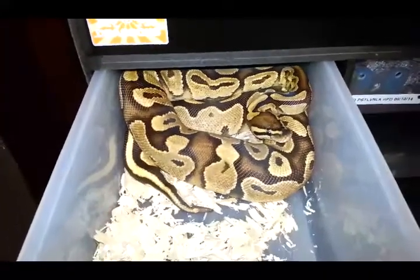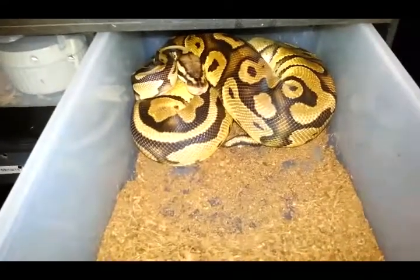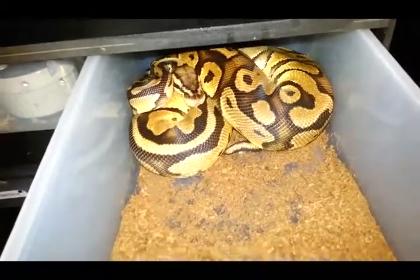But she's a pretty neat looking girl. So, fire het-pied female. Next up we have Geisenstädter pastel vanilla het-pied male. He usually looks much better when he's out of shed, of course.